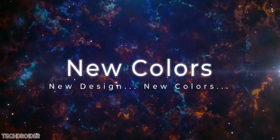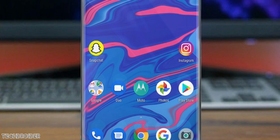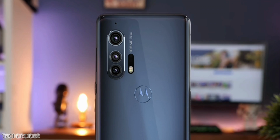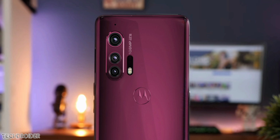Number 7, the new design and color options. This design looks really cool, curved edges, latest design, but it's thick and that's because of the huge sensor in there. There's dark blue and maroon color, which looks really nice in a world of black and white. Yeah, of course, no one can beat OnePlus Interstellar Glow and Green.